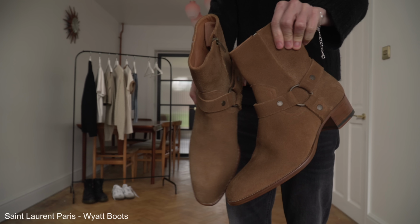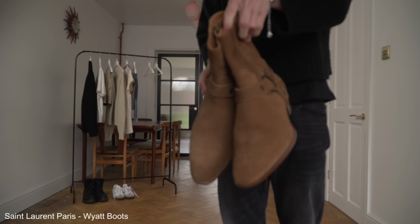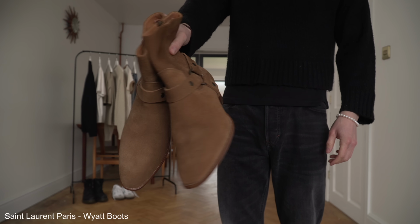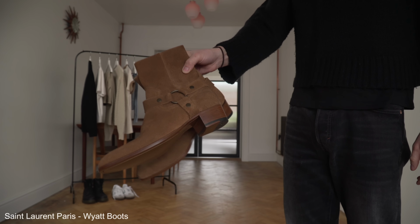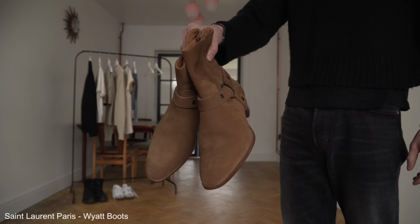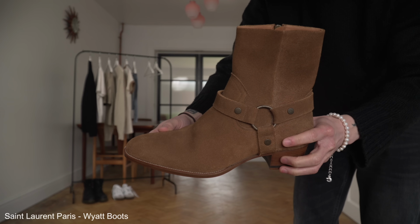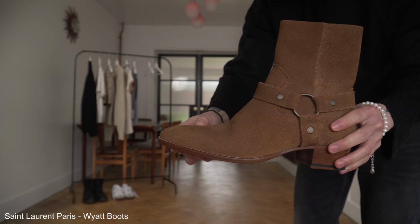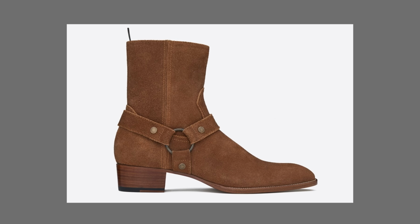Let's go. The first outfit is going to be based around these beautiful Saint Laurent Wyatt boots. They've been in my wish list for absolutely years. I was looking for cheaper alternatives and came very close to buying one, but they never had all the details I wanted, and I decided I would only really be happy with the real thing. So when I saw these go for less than half price in the Christmas sales, I just went for it and pulled the trigger.